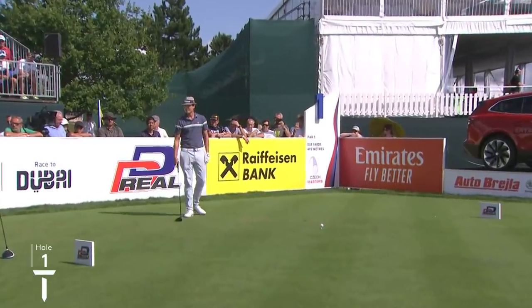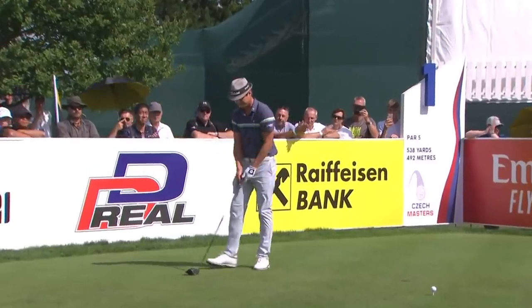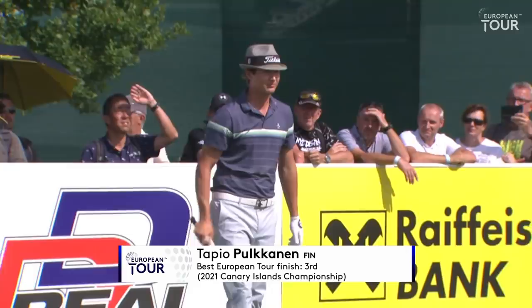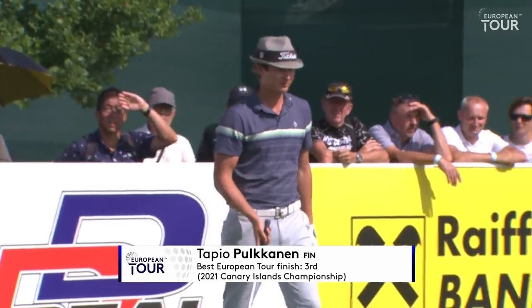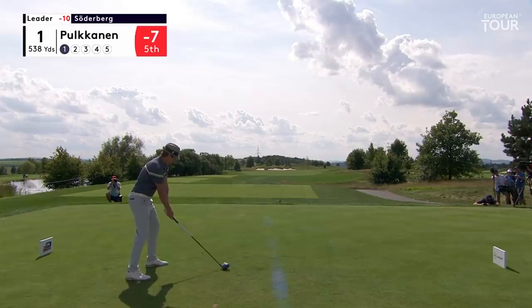Now on the tee from Finland, Tapio Pulkkanen. Yet to get his first win on the European Tour, the Finn, but we saw he does have a third place finish.